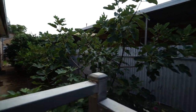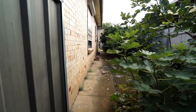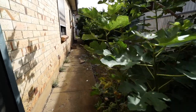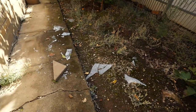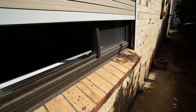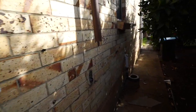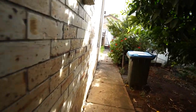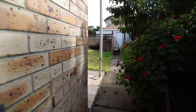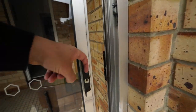What's happening, guys? Trying to suss this place out. Obviously, it's going to be demolished. So, just trying to check if there's any access points to have a snoop around. It looks like someone smashed their way in there. Bingo, it's open.